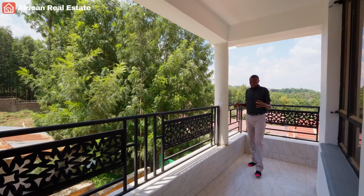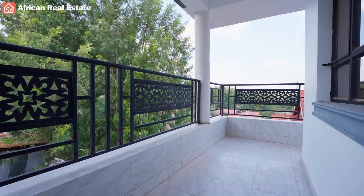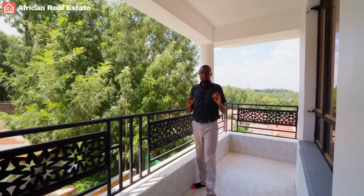The family room balcony is sizable, but what you can't get enough of is this greenery that comes with this locality.